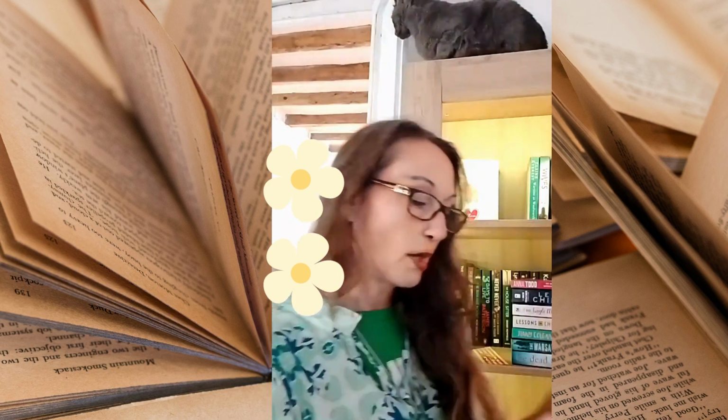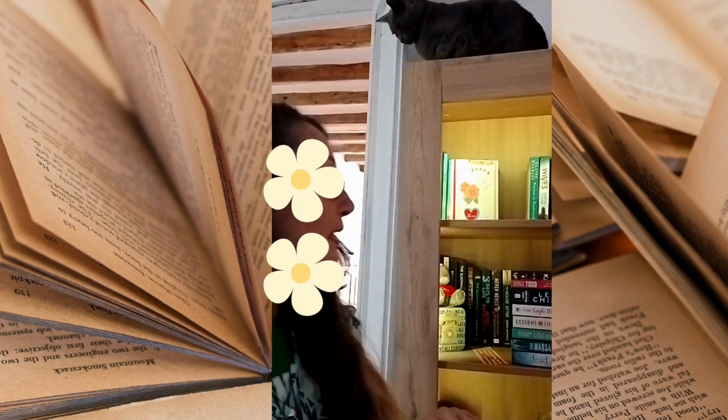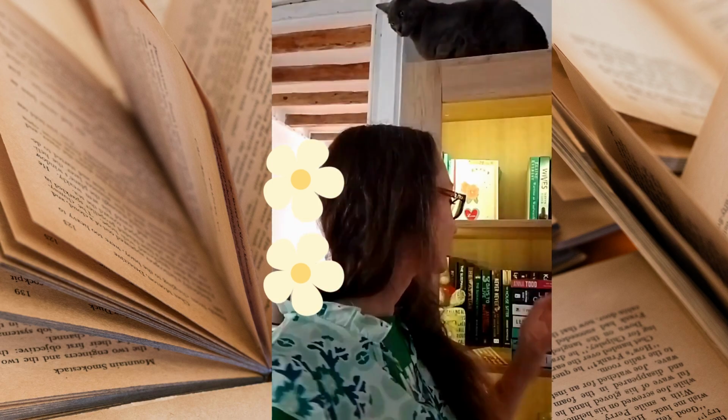I then got a Lucy Clark book, You Let Me In, and I really like Lucy Clark. She's a fantastic suspense thriller, psychological thriller author, and I had this on my Amazon wish list, and then I saw it in the charity shop, and I couldn't believe it. And also, the thing that I wanted to point out about these books is that they are all in absolutely mint condition, so they all look like they're brand new.